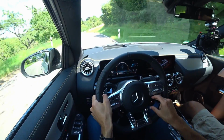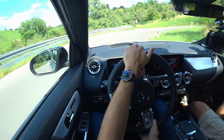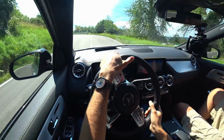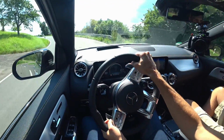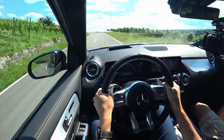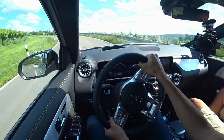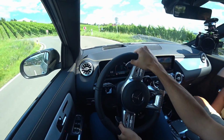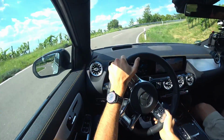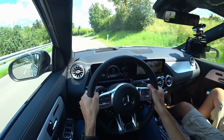Let's pull to Sport Plus mode here and floor it out. The steering wheel is not too progressive, I still have to steer a lot, but there's good feedback in Sport Plus mode. Nice sound, not missing any cylinders, and the throttle input is so direct. Wow. We're going uphill here, but it doesn't feel like it.